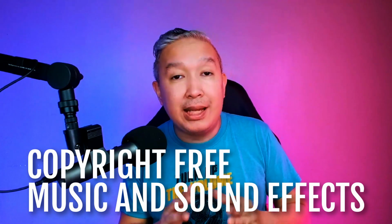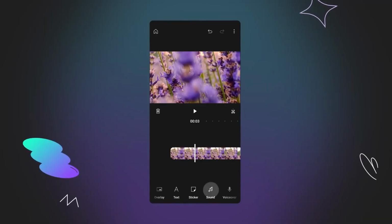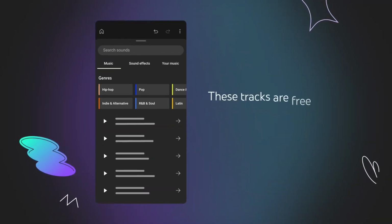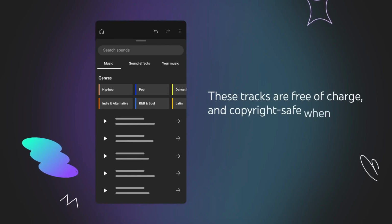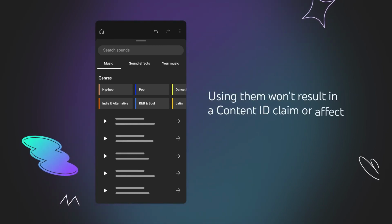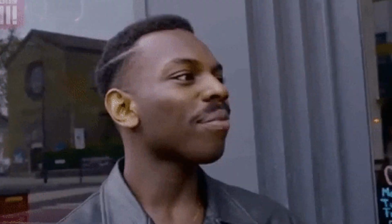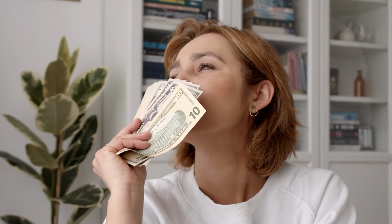The second is copyright-free music and sound effects. You heard it right, copyright-free. Want to add that perfect soundtrack to your video? Look no further than the YouTube audio library. It's a treasure trove of free and copyright-safe music and sound effects. No more worrying about Content ID claims or monetization issues, which can affect your video's distribution. You can't put a price on peace of mind, and free means more money invested back into your business.